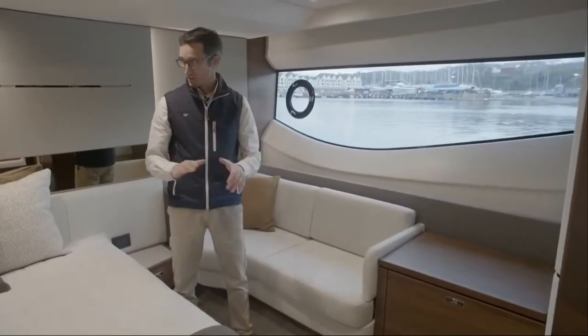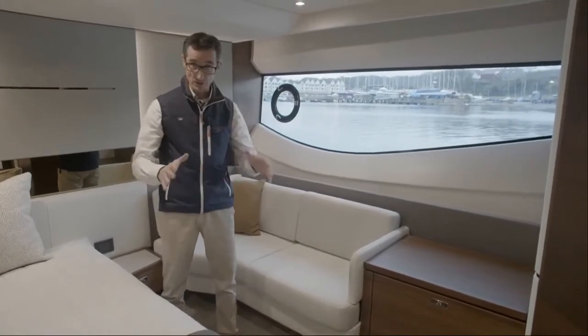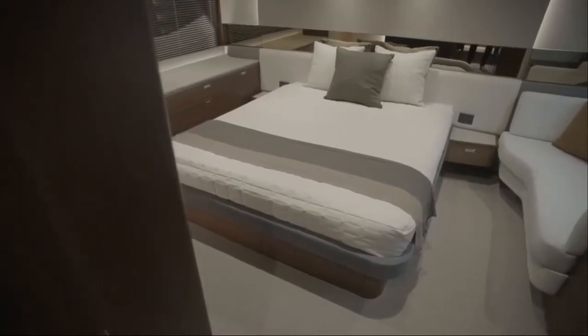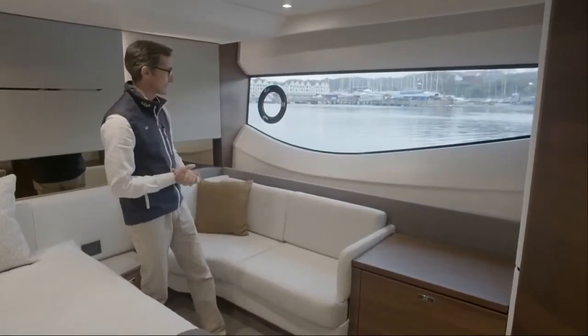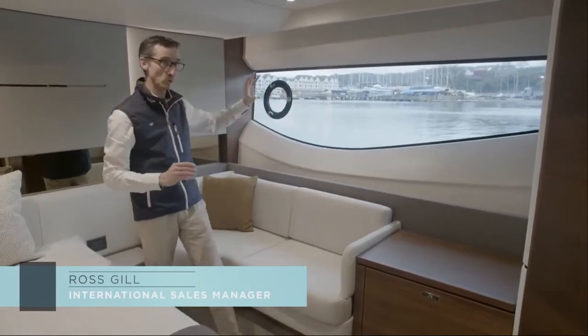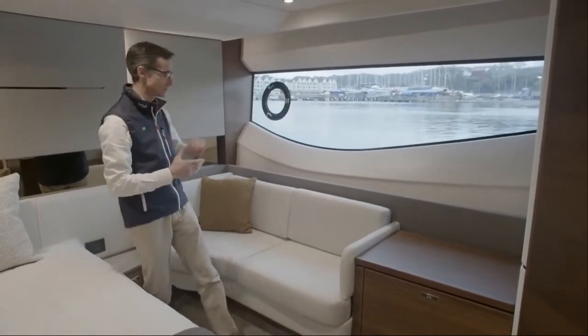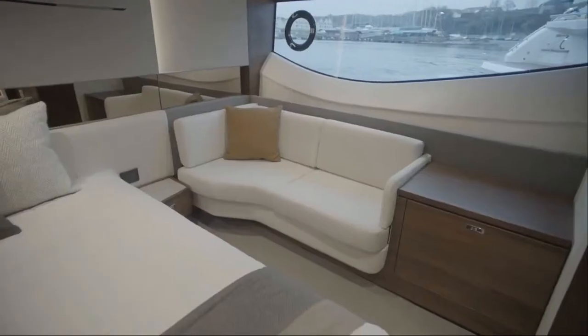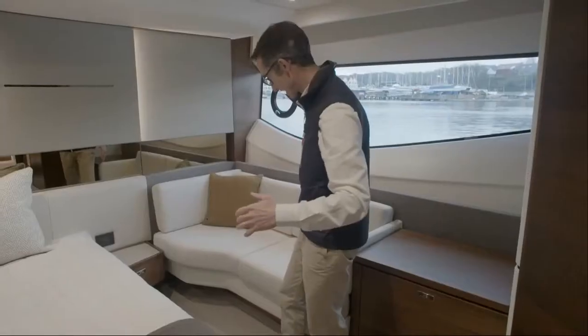So here you find us in the master cabin of the S62, and as you can see, it's full beam, as you'll find on most of our boats nowadays. It's got those signature big windows, which are a big bit of glazing. You can see the curvature, that's from the knife windows, as we call them, which run all the way forward to the bow. Gives that really beautiful silhouette of the boat. Opening porthole, and then behind me, you've obviously got the rather nice seating area.